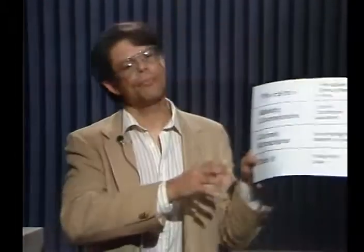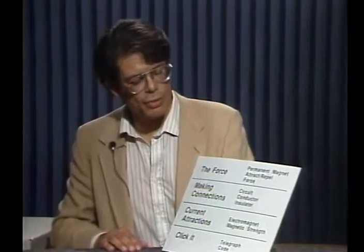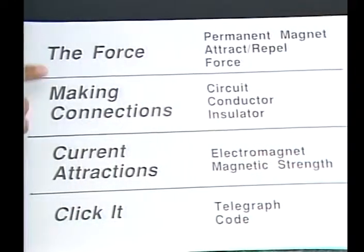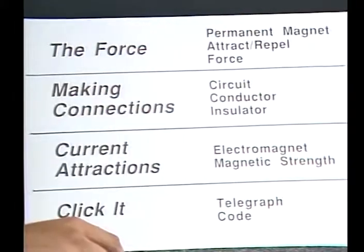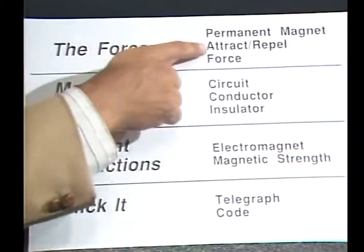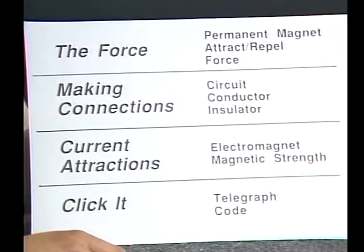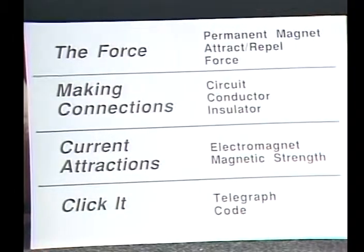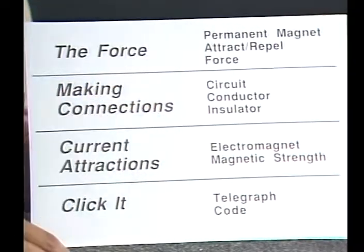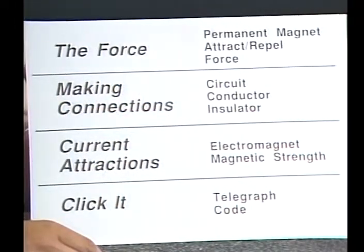Let's look at the organization of the program. These are the 4 activities in the Magnetism and Electricity module. The first activity is called the Force, and in the Force, students learn about permanent magnets, they learn about the ideas of attract and repel, and discover the force responsible for these interactions. The second activity, called Making Connections, the students make circuits and investigate the ideas of conductor and insulator.